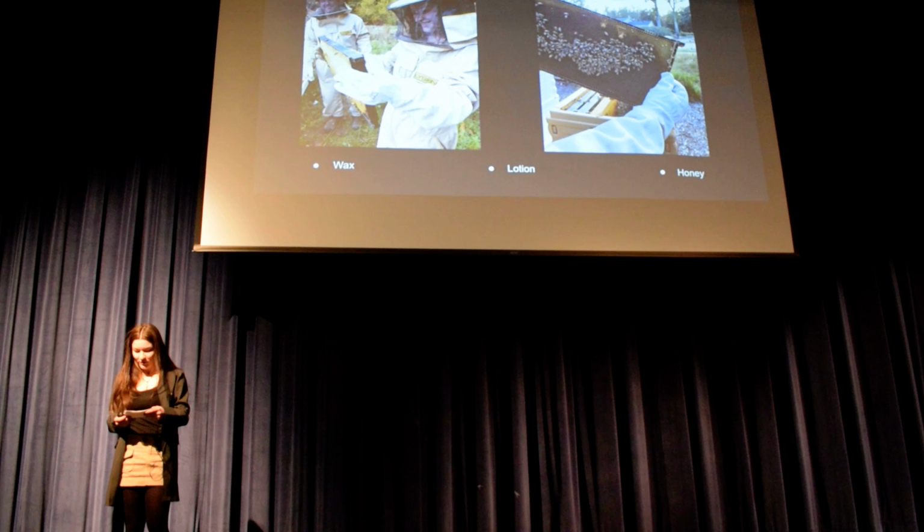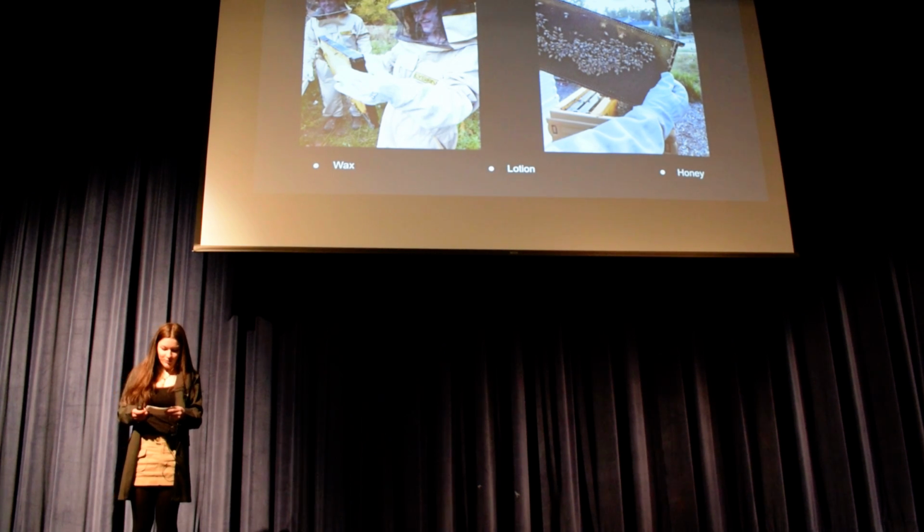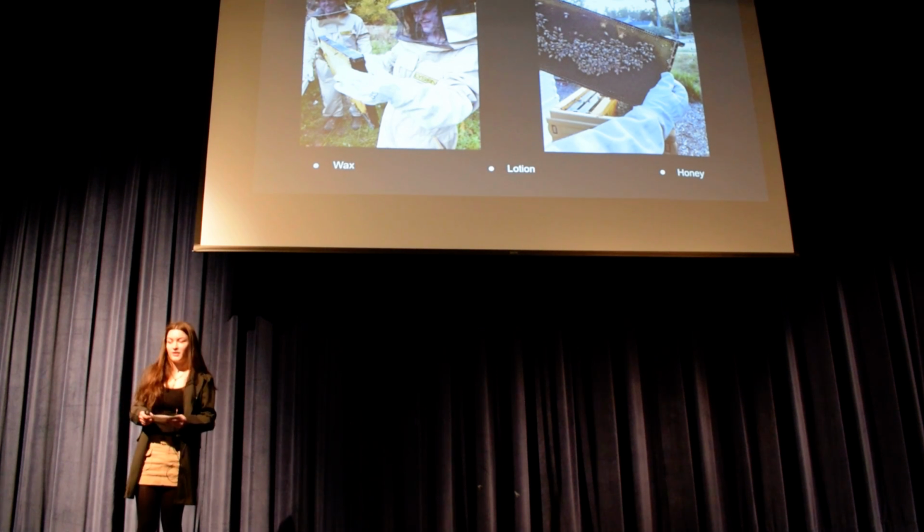I even got to get up close and hold a honeycomb. I helped harvest honey and move bees back into the enclosure. We had to wear these giant suits to protect us from the bees. However, these bees don't get angry unless you provoke them, so we were okay.